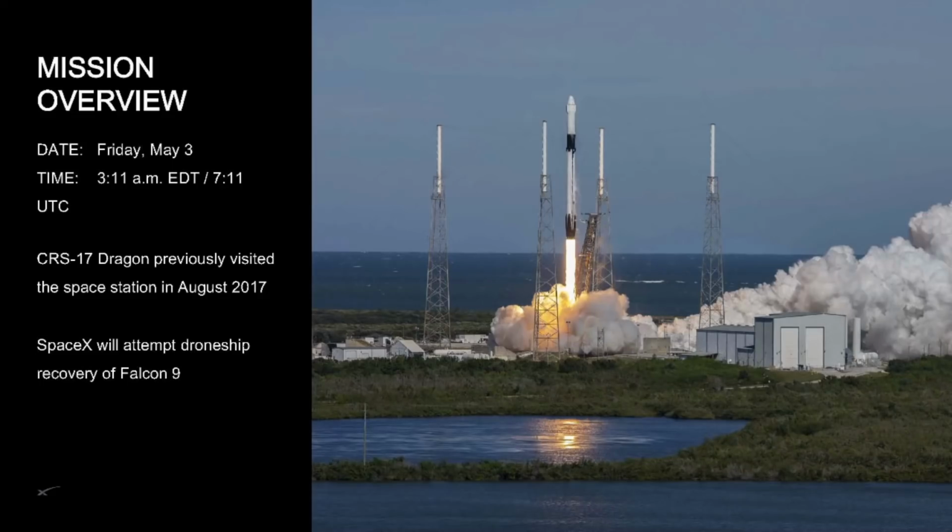We started late load of cargo yesterday night. I saw them basically finishing up on the launch pad when we drove by. The vehicle will go vertical later today.